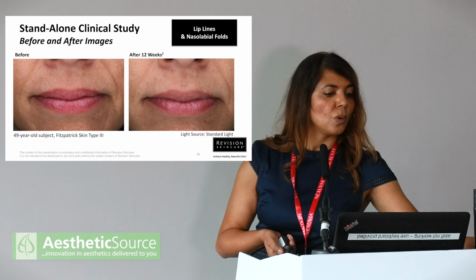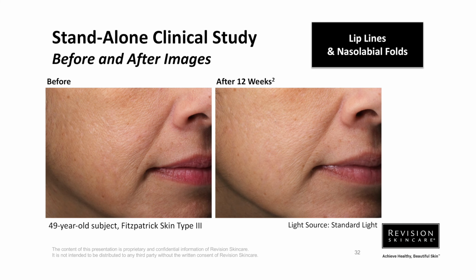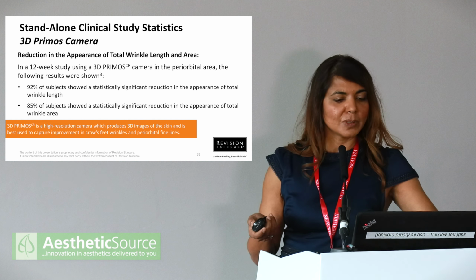So the topicals also, as a standalone product, improve lip lines. It improves actually also the deeper nasolabial folds. There's no filler treatment. There's no injectable treatment. Same again with this. So it was really exciting to see this, but we've got just pictures, and objective outcomes are quite difficult to have with these types of studies.